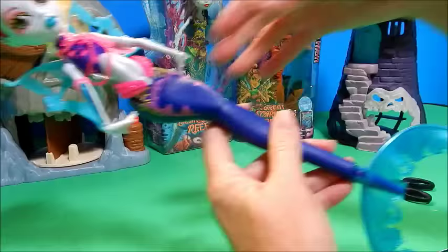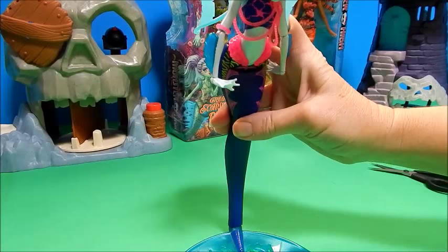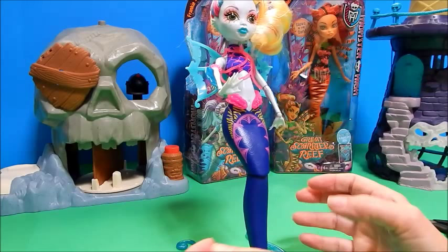Well, look at her. I mean, really, she's like this super long doll. You kind of can't get her all in the whole frame. But anyway, it did say that she stands on her tail. So maybe it bends backwards, and then she can kind of balance on it. Whoa, that's kind of cool.